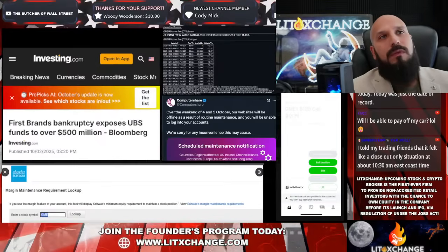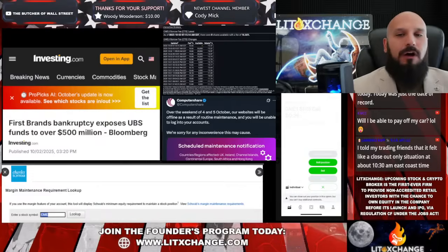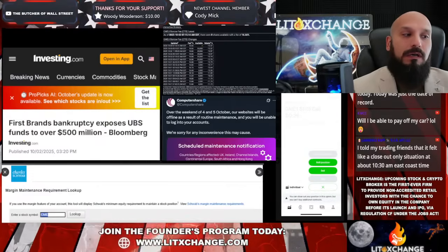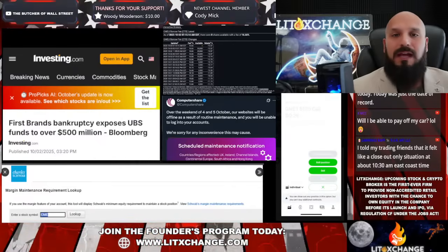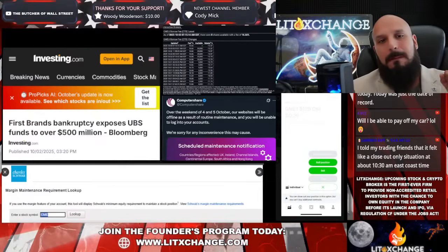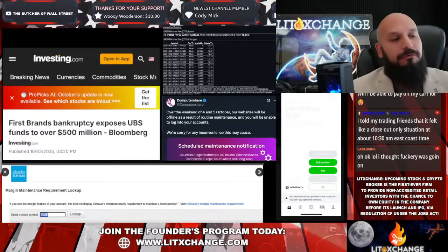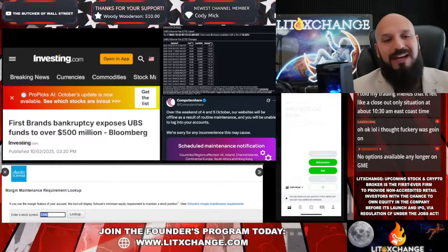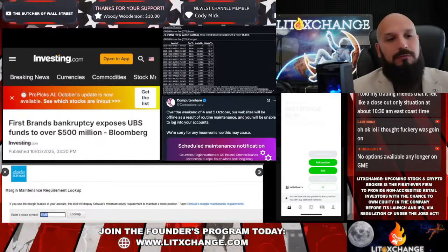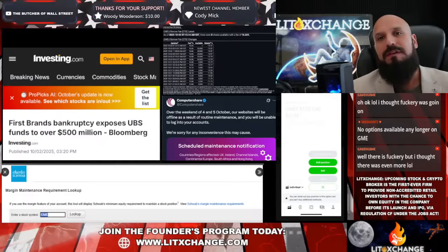Now, as you can see, not only are they still holding that bag of toxic derivatives, they have just been exposed to $500 million more in a bankruptcy. UBS Hedge Fund Solutions is the largest unsecured creditor with a $233 million claim for providing financing for First Brands. And their bankruptcy is now leaving a $500 million exposure to many firms, UBS being number one, the top dog. That's going to take over $250 million in losses. That's billion with a B.